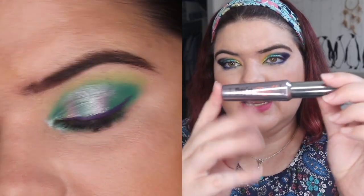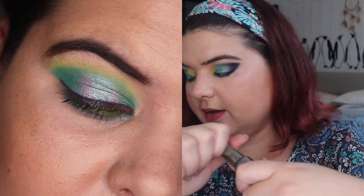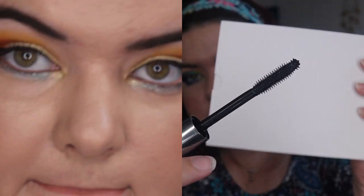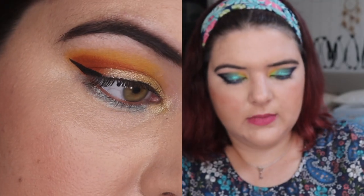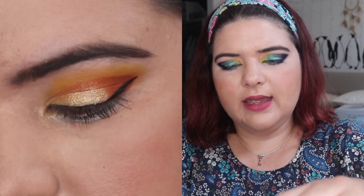So I'm going to start off with one of the first ones, and this is one that I'm getting rid of today, and this is the Benefit They're Real Mascara. This lengthens, curls, volumizes, lifts, and separates. It is a really nice mascara. My problem with this mascara is that every time I use it, I stab myself in the eye. There's just something about it being really pokey and quite stiff, and the rounded shape of it. So this one is getting decluttered today. I do quite like this one, just I can't be trusted with it.